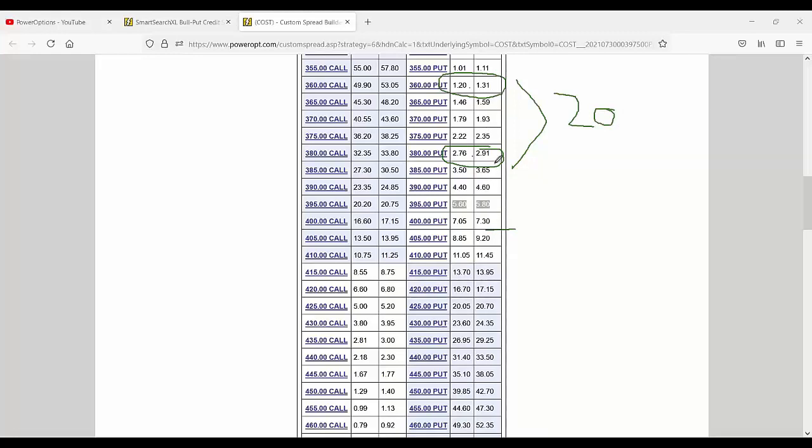That's about $1.60, so maybe it's not that bad. But again, that's a 20-point spread. I started at a 2.5-point spread, $250 margin for one contract. Now I'm at 2,000, or 9 times the amount of risk if this stock continues to move down against us. That's dangerous. Okay?